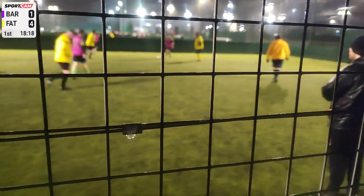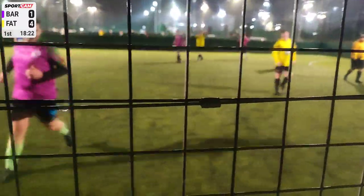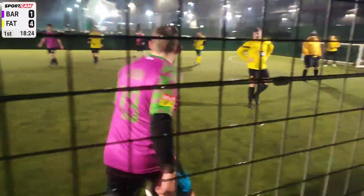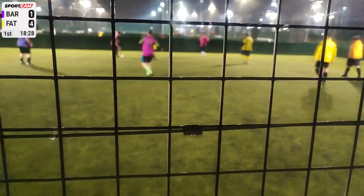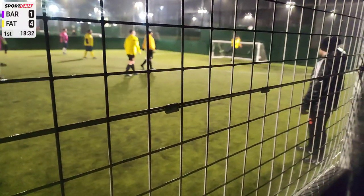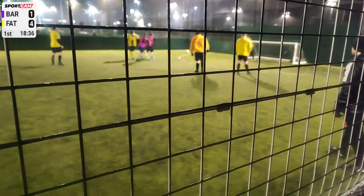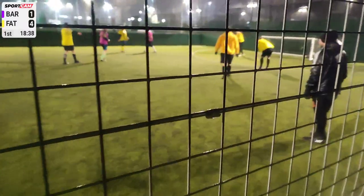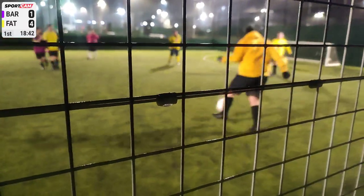Purple's got a chance to build again. It's a loose one, but Yellow's not expecting it. Good pass across the pitch. Purple's keeping the ball. It's just over by Purple's. He's pressured it well, though. He's fallen out the mark. Yellow seem maybe tiring slightly, but the balls they are playing are quite nice football.